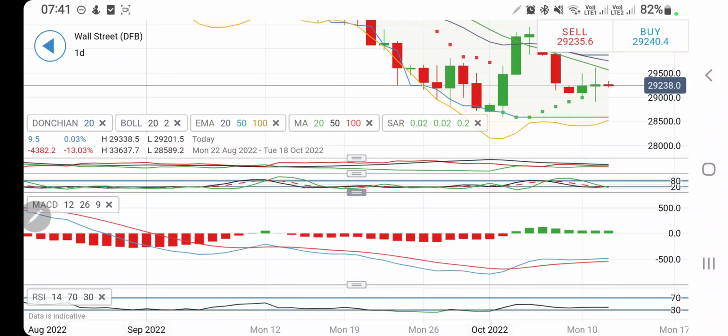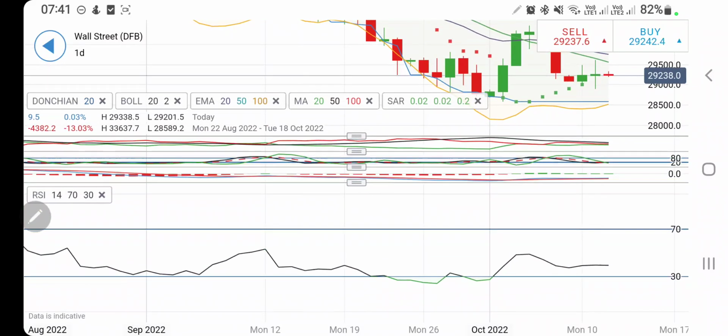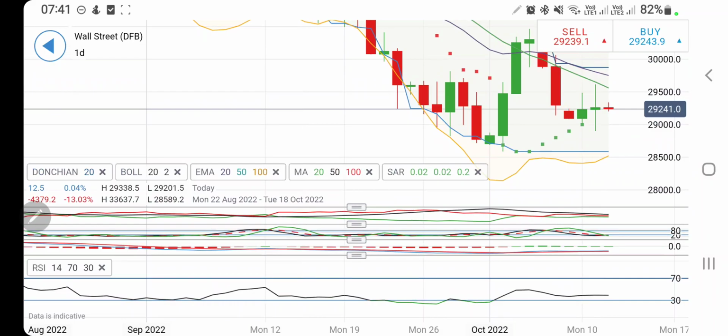Directional movement moderately bearish. Stochastic is trading at bottom. MACD is in green. RSI comfortable. Considering this, above 29,300, 320 zone, certainly you can remain bullish on Dow Jones, and you can expect it to rise more. We can again see on the chart 29,600 plus levels. And trade with a trailing stop loss.